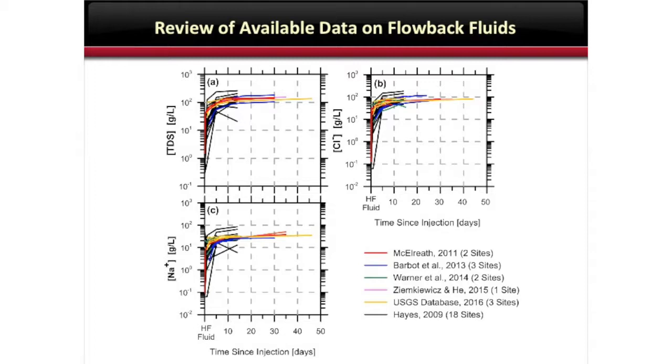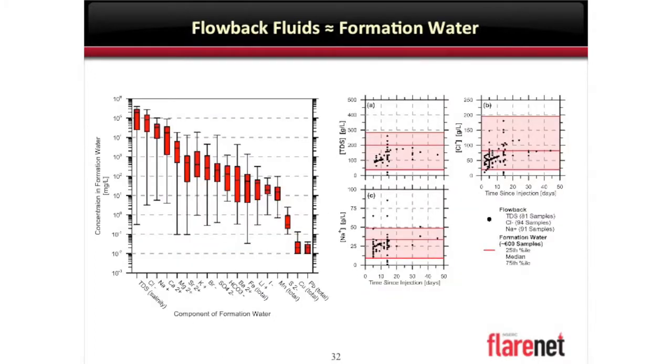So why is this changing? Well, there's already water in the ground, which is called formation water. This is usually very high salinity, and indeed, this plot on the left here is formation water from 600 sites across the world. It's also high in salinity, chlorine, sodium, and as you go down the list, it's dropping an order of magnitude. So taking those two plots together, the black dots are representing flowback from the previous slide. The red lines are the interquartile range of the species that we're looking at. The flowback is basically formation water at day 5 onwards.